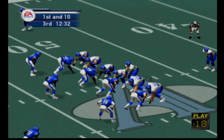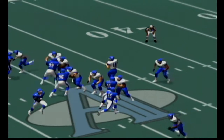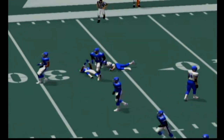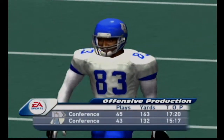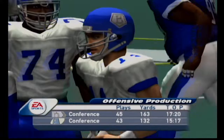Ball on the 50-yard line. Greasy drops back to throw. With the throw. Whoa! Stops him at the 36. He catches a bullet for the first down. And it's a good thing he caught it. You don't want to drop those passes for first down.